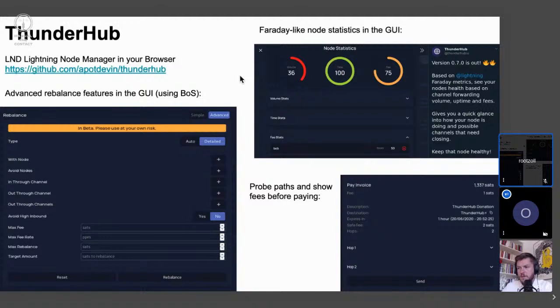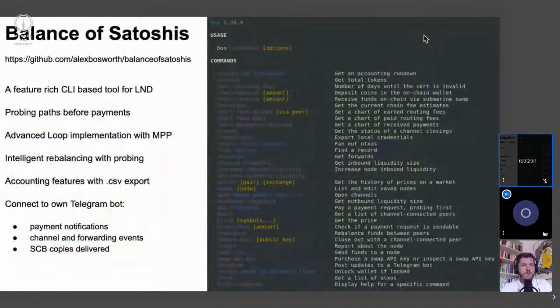I could speak a lot about this, but if you go to the ThunderHub Twitter account, there is a very nice video presentation with a YouTube link there. It's ThunderHub IO on Twitter, which has been done at the last Lightning Hack Sprint, and the dev is going through all the features there. So I think I will leave it to him. Can we go to the next slide, please?